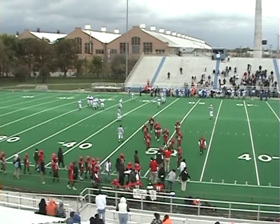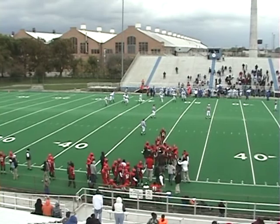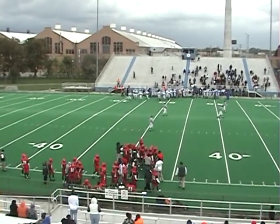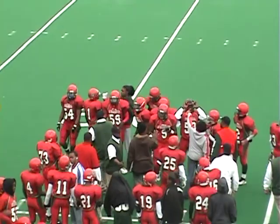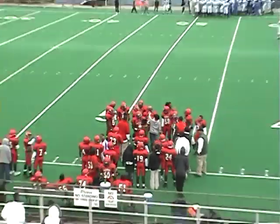You've been watching a defensive battle. It appears that the defense for both teams are playing pretty well. And that was the end of the third, so we'll be setting up for the fourth and final quarter, tie game.